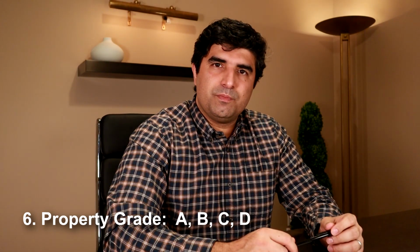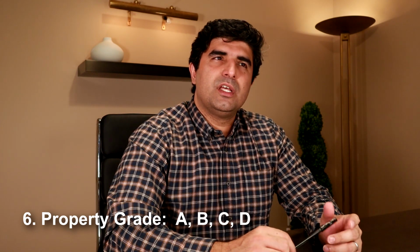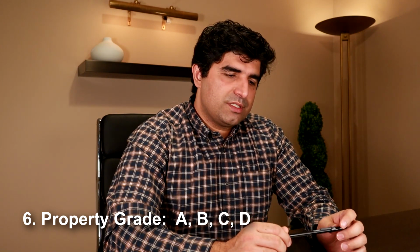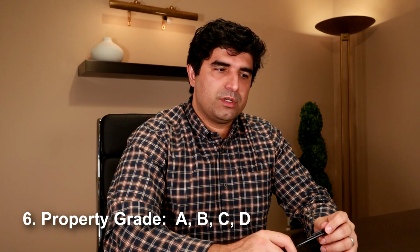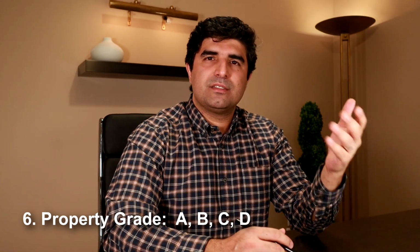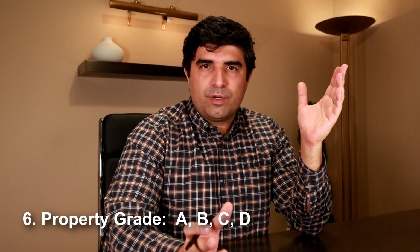My sweet spot is B and C neighborhoods, so middle class, lower middle class neighborhoods. In these neighborhoods, you will find acceptable properties. You will get deals here and there if you wait, if you have patience. And the people who live here, or even the kind of tenants that you attract in these neighborhoods, have steady jobs. They have credit scores upwards of 700 points, which is great. You have a nice tenant base, no crime, you get deals once in a while. What's not to like about B and C?